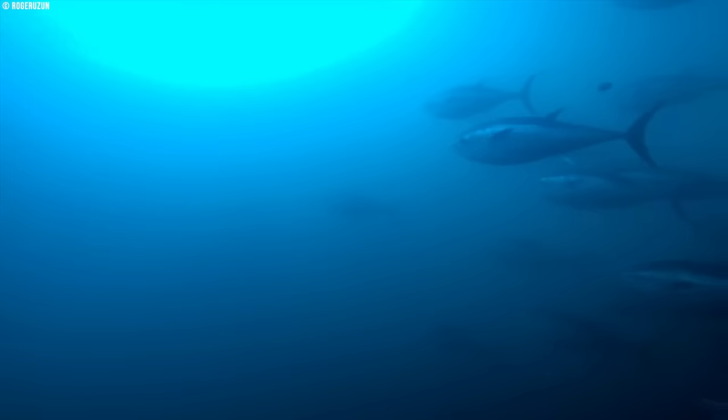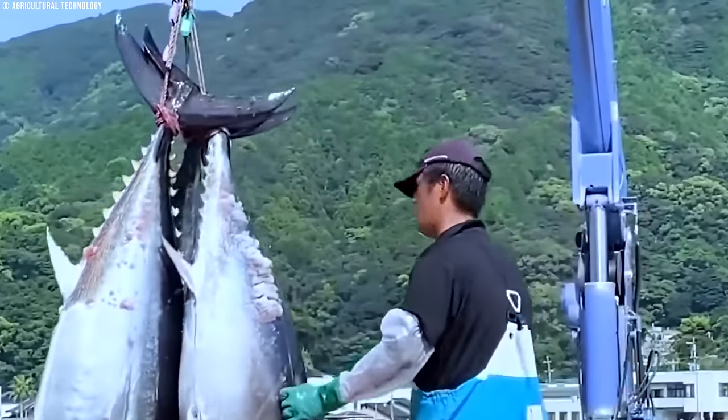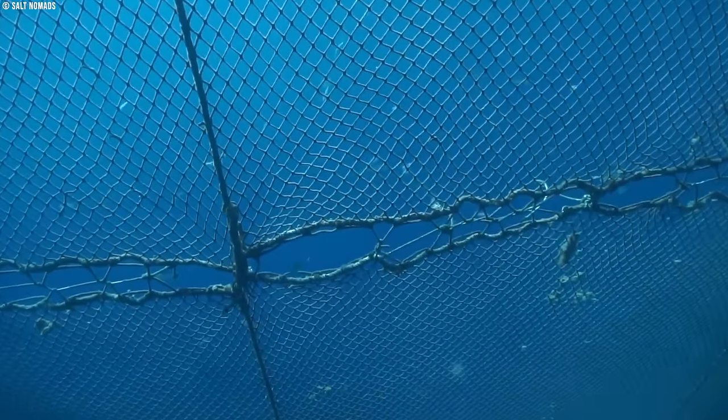Once the tuna are a certain size, they are moved to large pens or cages in coastal waters or out at sea. These pens are usually made of strong netting and are anchored to the ocean floor.